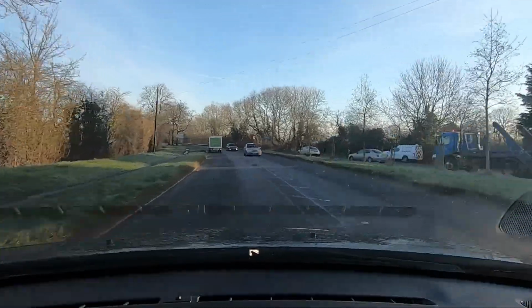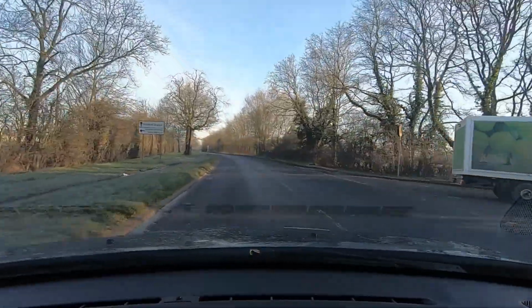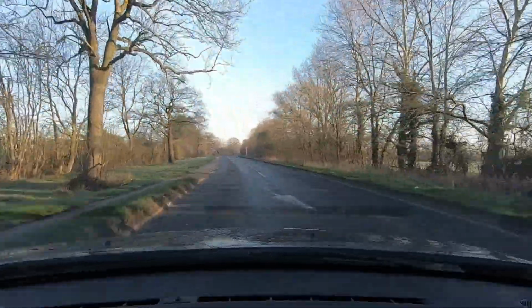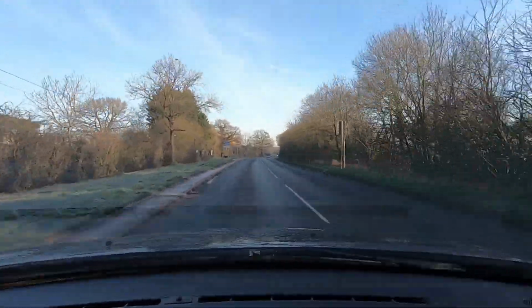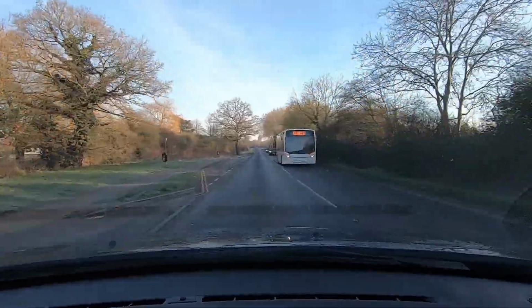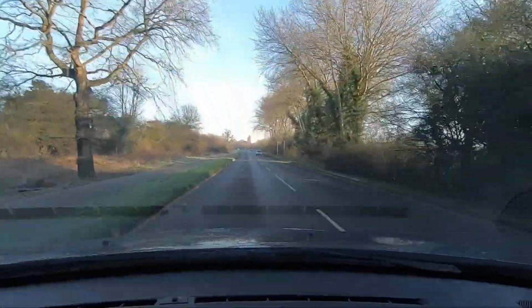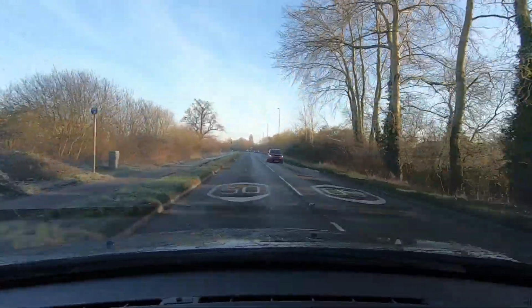Asda van is turning into Beach Common, and we're just going to give him a bit of room to do that. Put someone in their work day, so don't bother them, let them get on. And we're now going along Leicester Road, and we'll come to the end of this road, and we're going to turn.